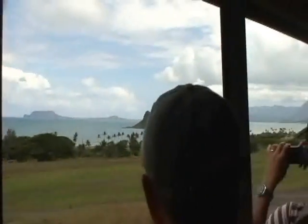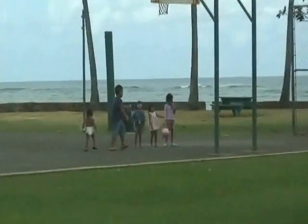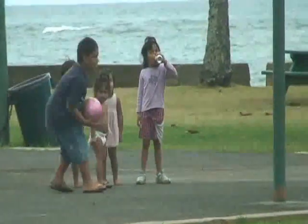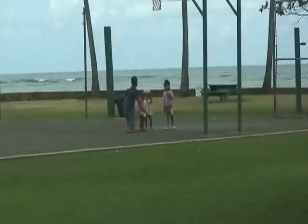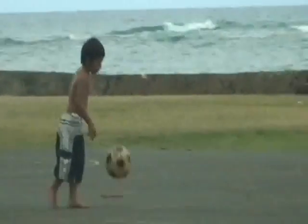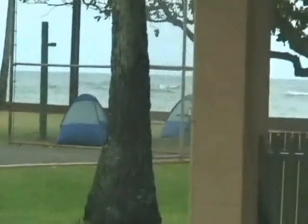We're getting closer to the end of our ride, and I do want to say a big mahalo nui loa. Thank you so very much for joining us this afternoon. Little kids playing in the Swanzy Beach Park, from about 6 months old to 1 year, 5 years old. Playing basketball. Yeah, true. Their folks have a couple of tents and a tarp set up over here.